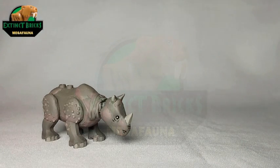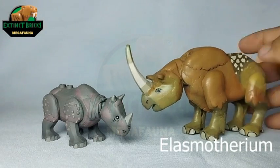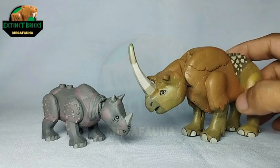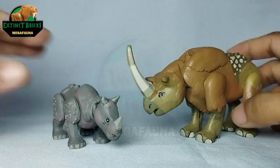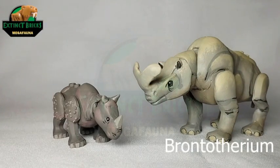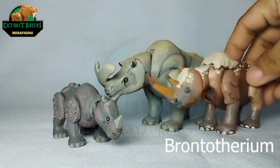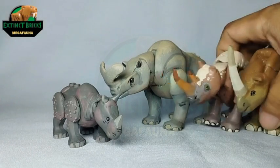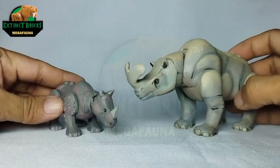Well, anyways, another woolly rhinoceros that I have here is the Elasmotherium, and this is actually one of my first ever rhinos that I've done here on the channel. It has a very simple coloration to it, but still it works for me. Definitely it's much larger than our Nesorhinus. Next up, we have our Extinct Bricks Brontotherium, and it's the second largest of the rhinoceroses that I have, compared even with our first two, the Coelodonta and the Elasmotherium. Along with the Nesorhinus, you can see that definitely the size really differs.